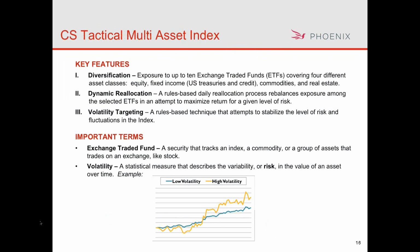Okay? So I'm actually going to do this in reverse. Okay? So just to reiterate, Credit Suisse partnered with Phoenix. They have created an exclusive index for us, and we now have these 2 strategies that link to this brand new index. It's an actively managed index. It's managed by Credit Suisse.